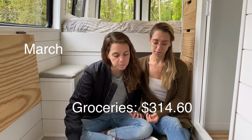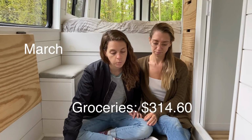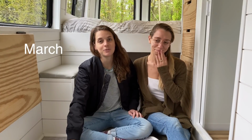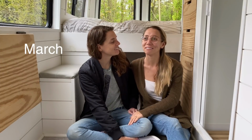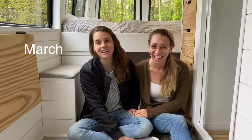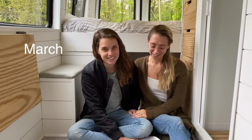So on groceries, we spent $315. We spent $50 on coffee shops in March. Went to coffee shops more, I guess. When we were in Austin, I was like, I really want this oat milk vanilla cinnamon latte. It happened to be like 4 times, and it was like $10 a time. It was expensive when you start adding all the extra stuff.